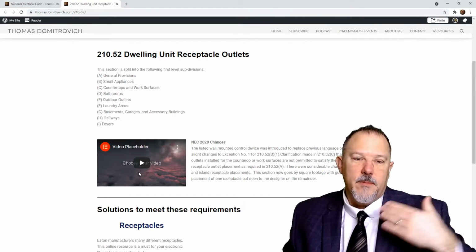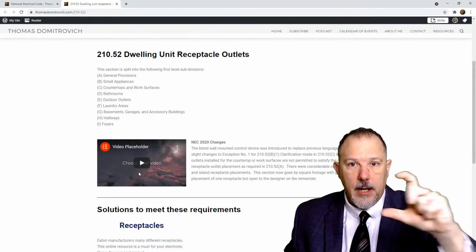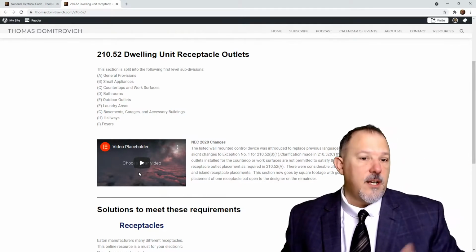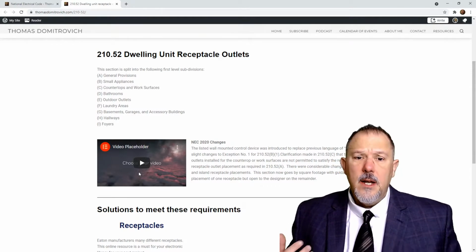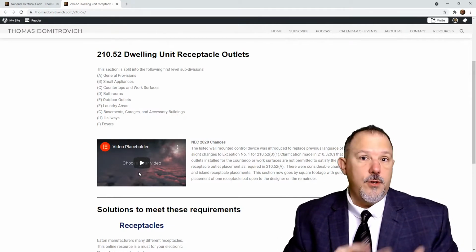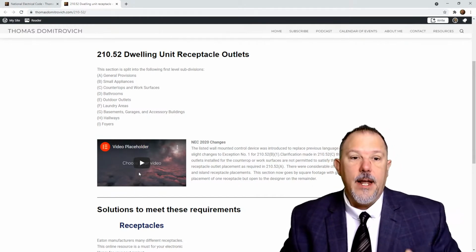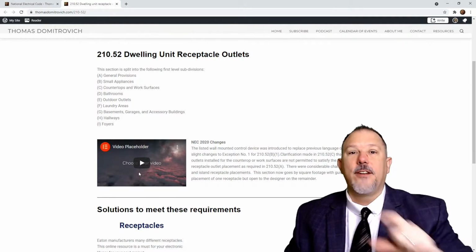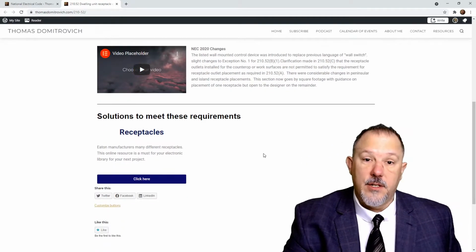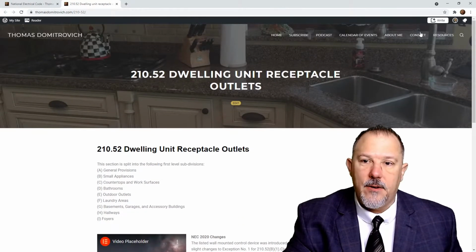Love your feedback. So my thoughts are that for each of these sections, I'll have an overview, sort of a lead-in paragraph that says, here's what this section's about. In this case, I just said, hey, this section is split into those first-level subdivisions. And then for each of the years for the release, I could go back and do 2017 and 2014 because I have slides on all of these, and just record a short little video that says, hey, here's what happened during this cycle for the National Electrical Code. And then the real meat and potatoes is going to be, what are the solutions that are available? That's sort of my plan on this.